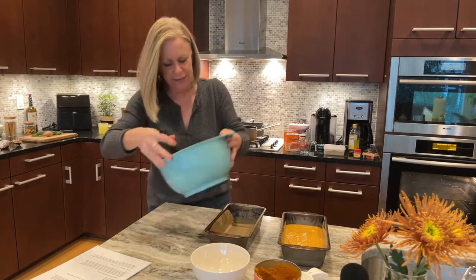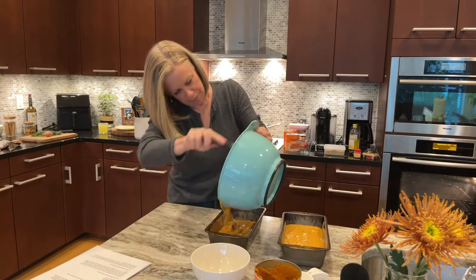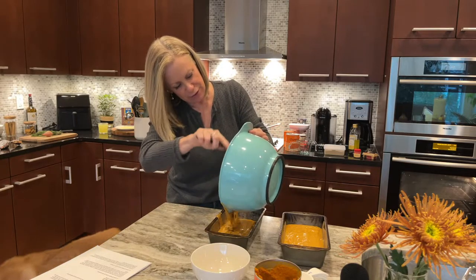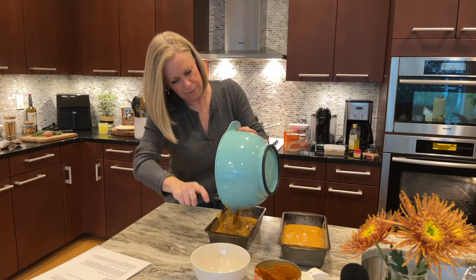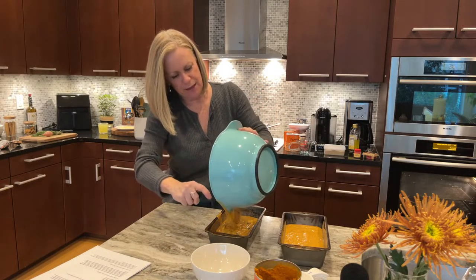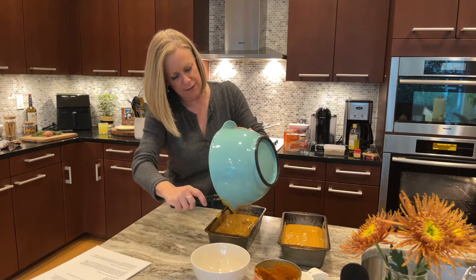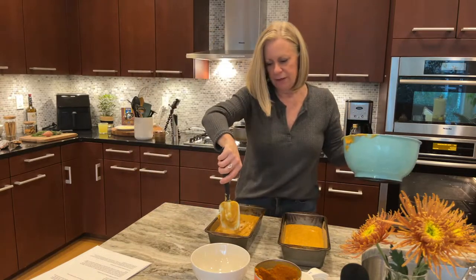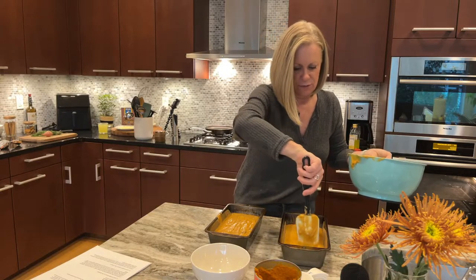Okay, now let's see how I did. Let's get this in here. Oops, a little messy edge here. Tidy that up. Yeah, I didn't do too bad. This one's a wee bit bigger, but also has the chips in there, so maybe that's part of it. So it might need to cook just a little bit longer than my other one, but not too bad, all things considered. Just gonna smooth the top a little bit.